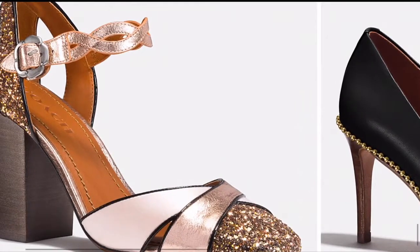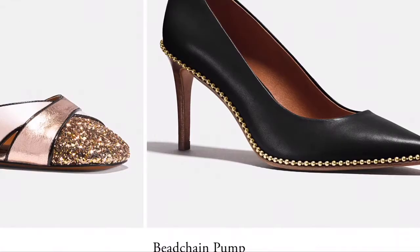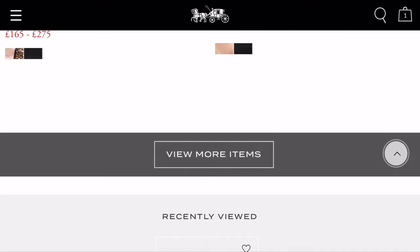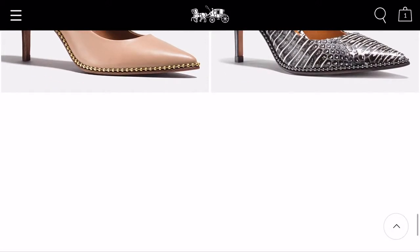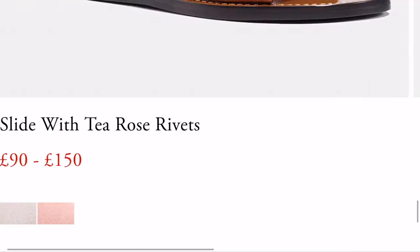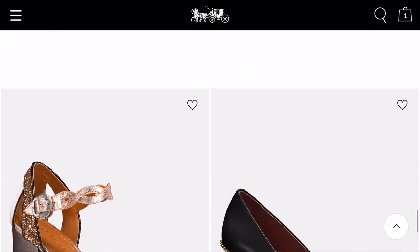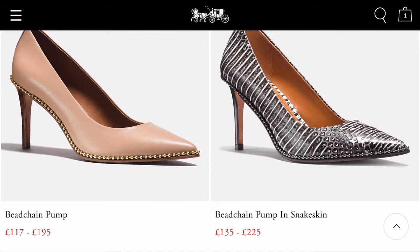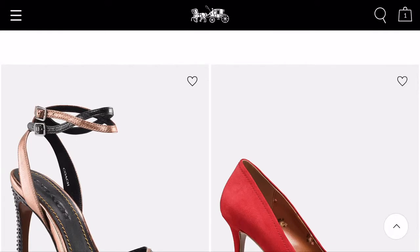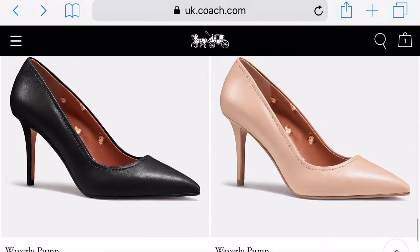These heels are nice if you have a nice sparkly dress to go with them. These are quite nice work pumps. I don't know, I think this colour is quite good as well, the creamy colour. The snakeskin one, I think, is more of a red carpet thing.